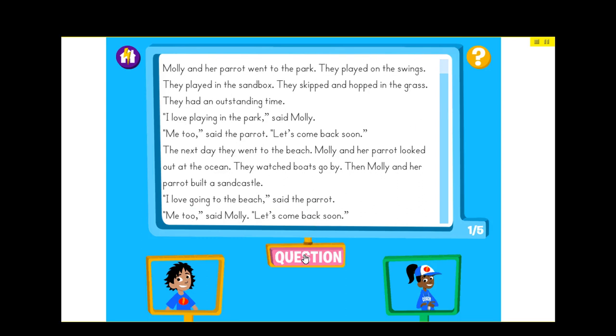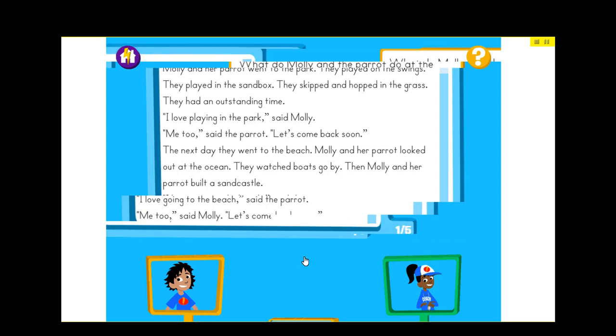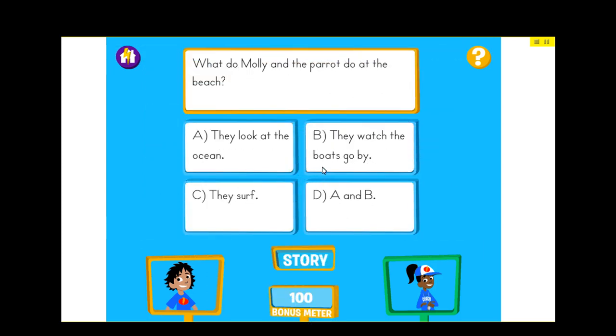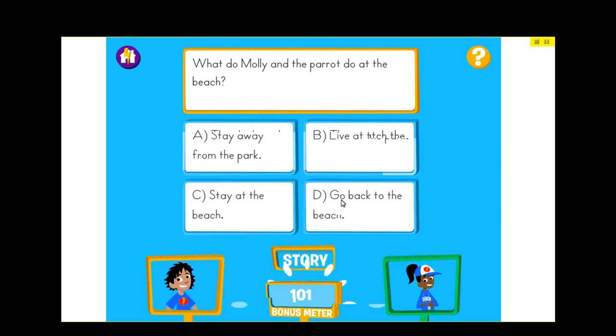Once he finishes reading, he clicks on question. So what do Molly and the parrot do at the beach? They look at the ocean. They watch the boats go by. They surf. Well, he remembers from reading his story that it's A and B. And he clicks that and he gets it correct.